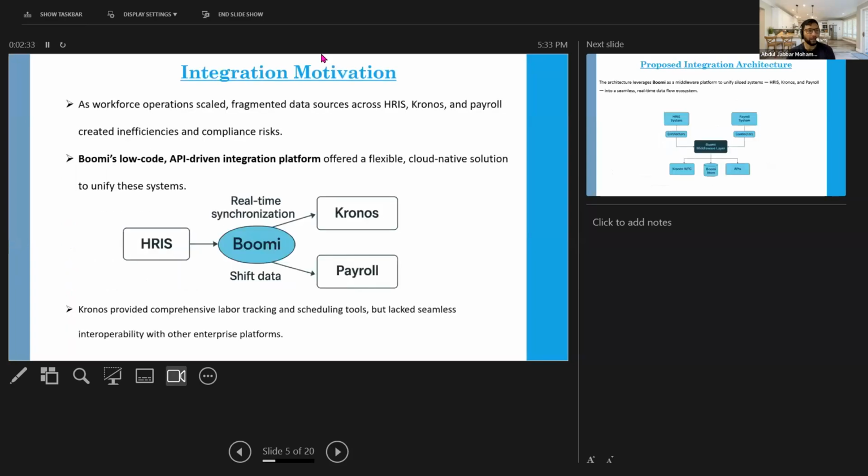As workforce operations scaled, fragmented data sources across HRIS, Kronos, and payroll created inefficiencies. Back in the day, long back, like 10, 20 years before, there used to be just one application, like the mainframe system. It used to handle everything. But now every application has a specialty, and we want to have multiple applications that specialize in that.